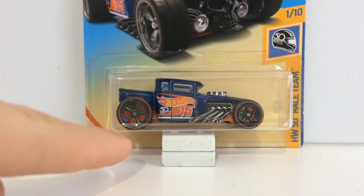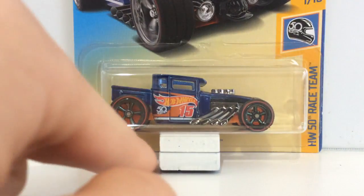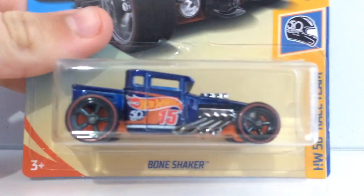Today we're going to be taking a look at this crazy piece here. Here we have the 2018 Ultimate Treasure Hunt Bone Shaker right in front of me. I have it in my hands now.